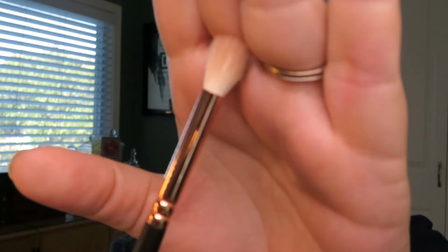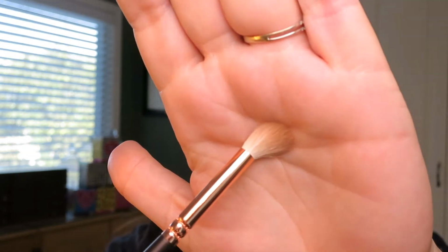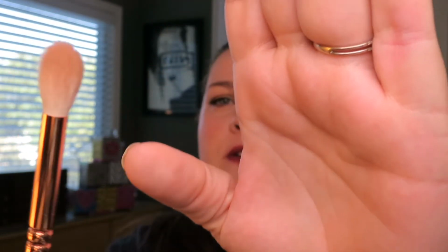This is the 228 Luxe crease brush. It is longer, more pointy, definitely way more flexible. It reminds me of the M330 from Morphe a lot. I really like this brush. You can see I use it all the time. It's sturdy, which is why it's this color.